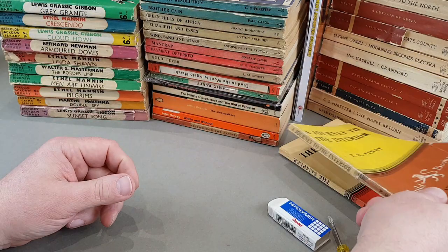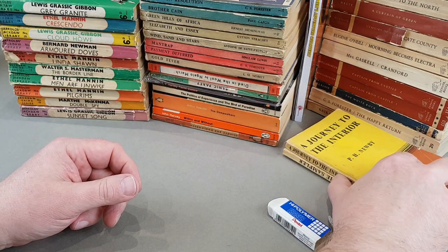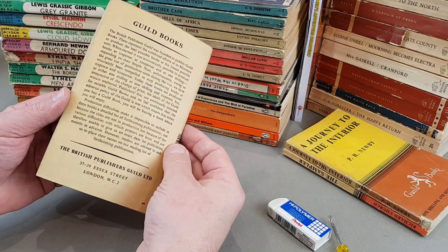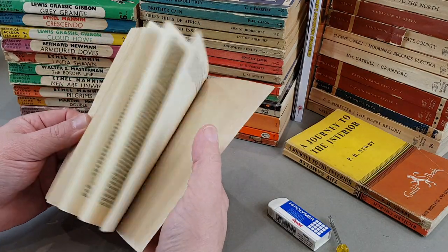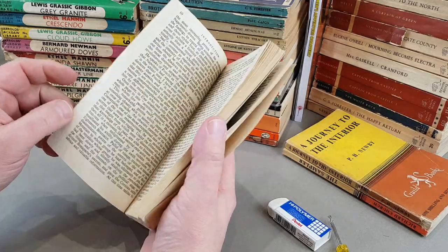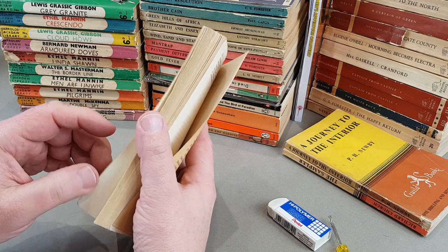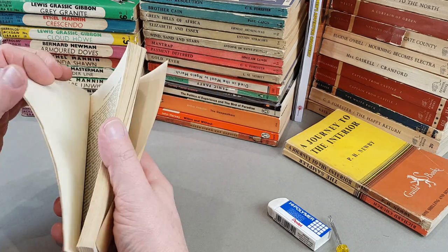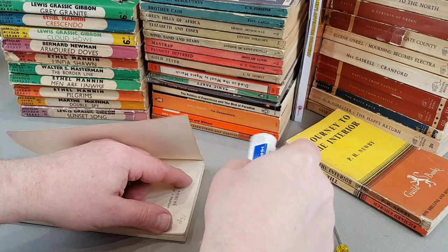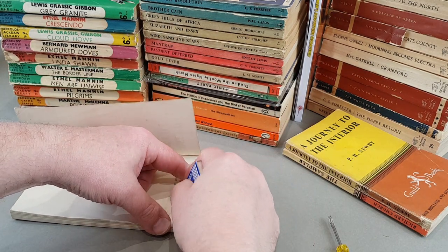Guild Books were a guild of publishers who had hardback lists but didn't have their own dedicated paperback list. They were looking at people like Penguin and Pan and Collins and Hutchinson with envious eyes and thinking, oh, we need a paperback list, or we haven't got one. So they banded together and created Guild Books, and that's what these are.